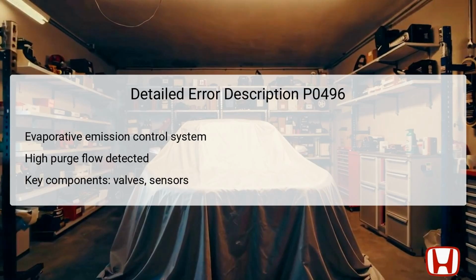These components ensure that fuel vapors are effectively contained and do not escape into the atmosphere, which is crucial for emissions control. In the Honda CRV, the EVAP canister is typically positioned near the rear of the vehicle, close to the fuel tank, while the valves and sensor are integrated into the fuel delivery system and engine compartment. Thus, understanding the layout and function of these components is essential for accurate troubleshooting.